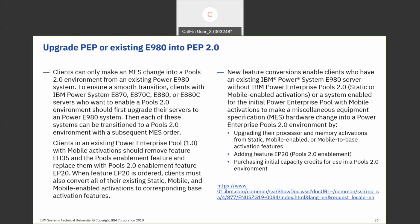You can actually take all the resources and move them across into the E980s. We talked about how to do that. Once your pool is entirely E980 alone, then you're able to move forward and make that into a Power Enterprise Pools 2. Lots more information is available about that if desired. Again, happy to take questions about that now if you want.